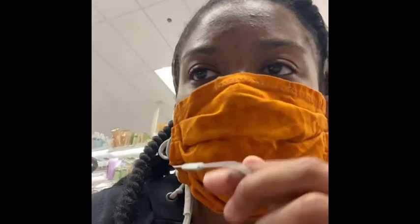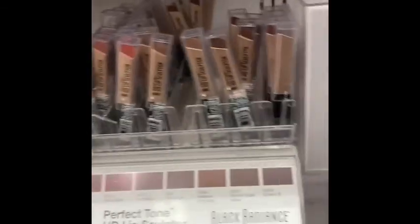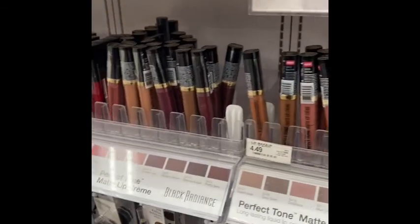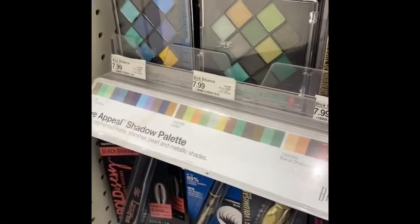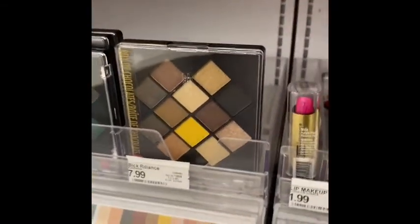I feel like I should get an eyeshadow palette though, and actually really do this. An eyeshadow palette and a lipstick. So here are the selections. They have this little lip sculpt, and then they have cream. And then they have these $7.99 eyeshadow palettes. So let's go with the more neutral one, because you can never go wrong with a neutral palette here. And this is their chocolate palette.